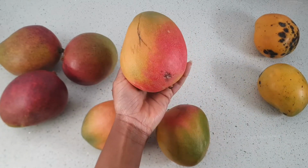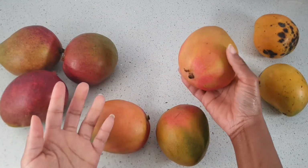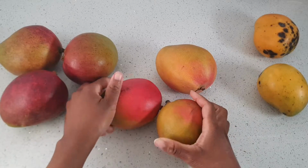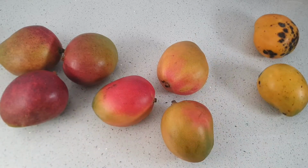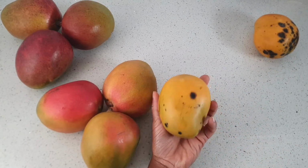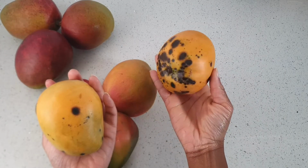These middle ones are medium ripe, so I can have them in a day or 2. And on the right hand side of the screen, those mangoes are ready to eat today. So before the end of this video, I will have eaten those 2 on the right hand side. And I'm just going to cut into one of these mangoes so that you can see what it's like inside.